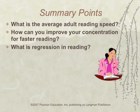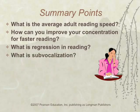What is regression in reading? Don't go back. Don't regress. Don't reread. Don't think about what you've just read until you get to the end of that page or paragraph and think about the meaning as a whole. Regressing means you did not concentrate the first time you read it, and you're slowing your speed reading rate and also breaking your concentration and ability to really comprehend everything that's going on.